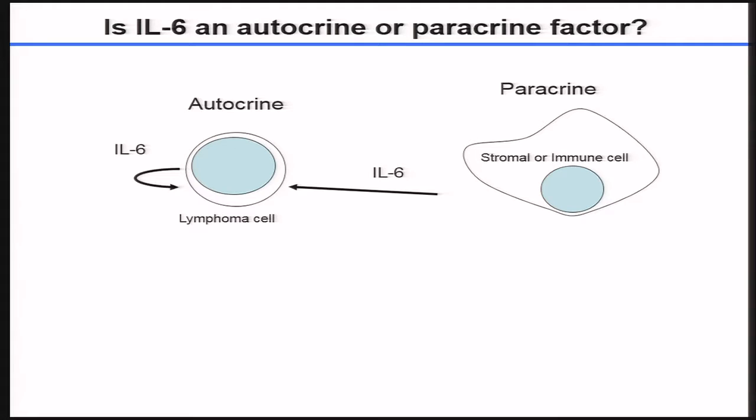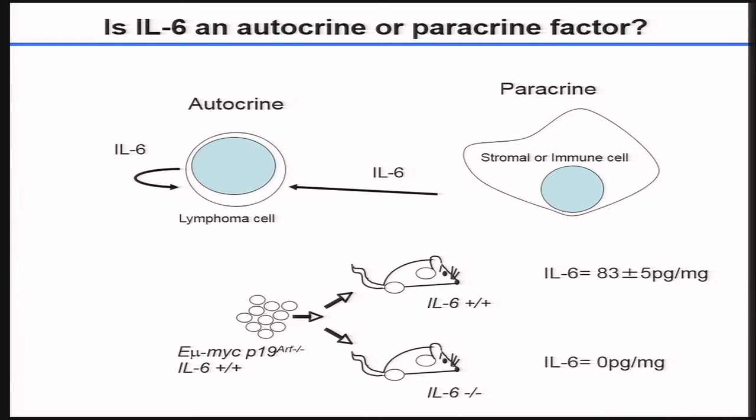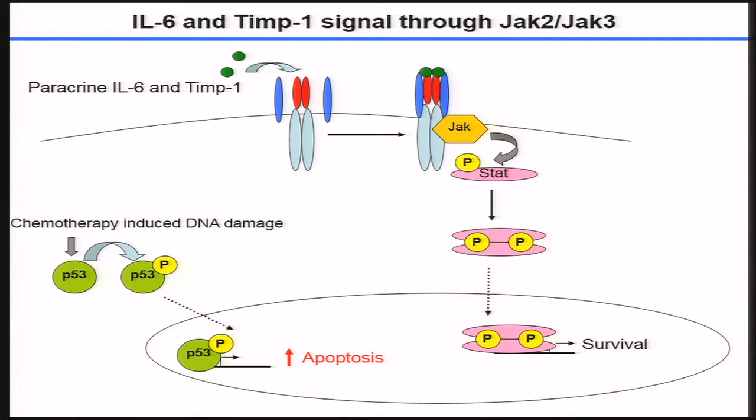Now, we next wanted to know what is the source of these cytokines. So just focusing on IL-6, he wanted to know, is it coming from the tumor cells themselves, or is it coming from the tumor microenvironment? And so to differentiate between these possibilities, he performed transplant experiments in which he transplanted IL-6 proficient tumor cells into either IL-6 proficient or deficient recipients and looked at the overall level of IL-6 following treatment. And what he found is he could only detect IL-6 in IL-6 proficient recipients following treatment, suggesting that essentially all of the IL-6 in this context is coming from the tumor microenvironment. And the survival benefit, perhaps, is coming from the tumor microenvironment.